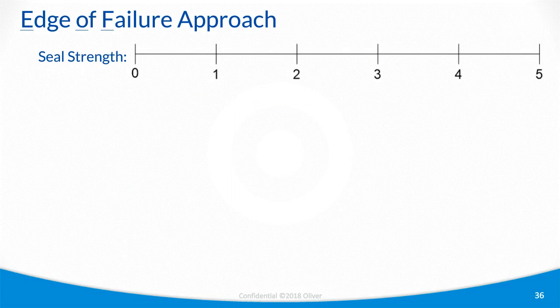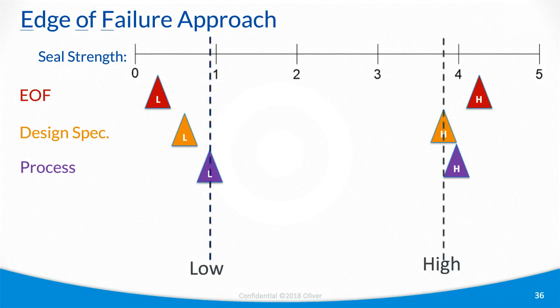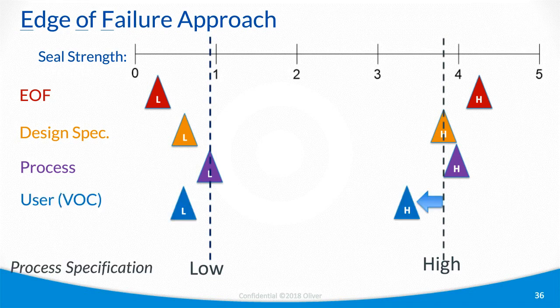Here's another diagram to kind of outline how this works. So again, go to the edge of failure, where you actually cause failures. Then move your design specification inward from those. Work with your process limitations as well, and determine your specifications based on that. And again, if voice of a customer is part of your process, then you have the capability to adjust accordingly as well.